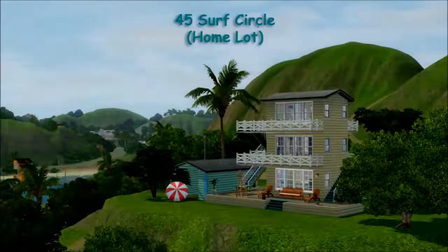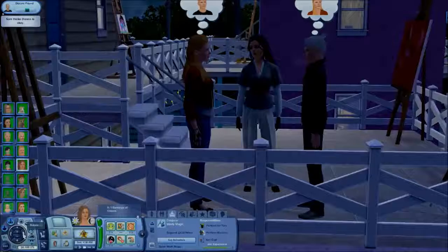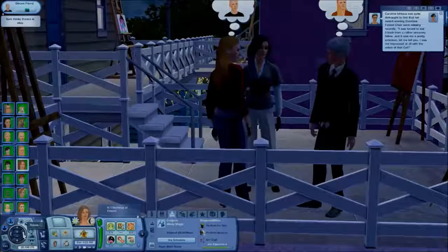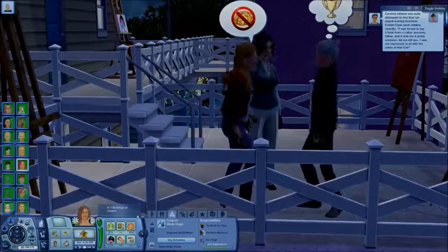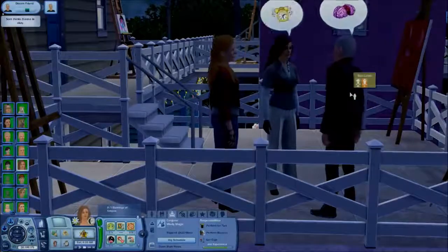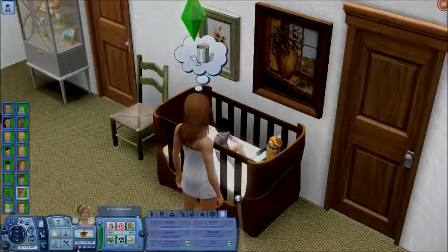Now let's go and check out the home lot at 45 Surf Circle. So it must be night time now, but it looks pretty dark. We've got Judy, Diana and Craig all at the home lot. I guess there's somebody back at Plumbob Island taking care of the toddlers and the baby. At least there's a benefit of having a lot of young adults in the household.